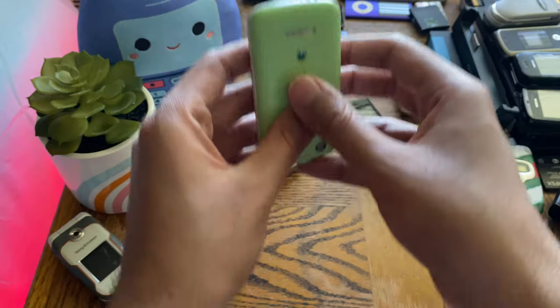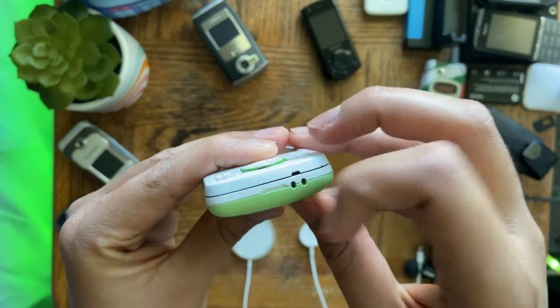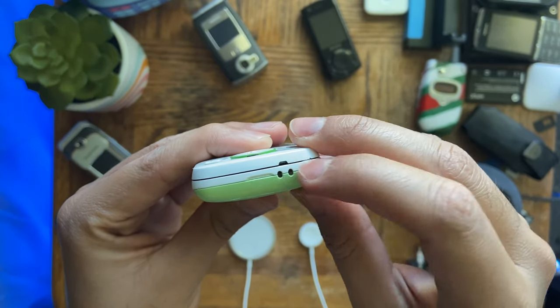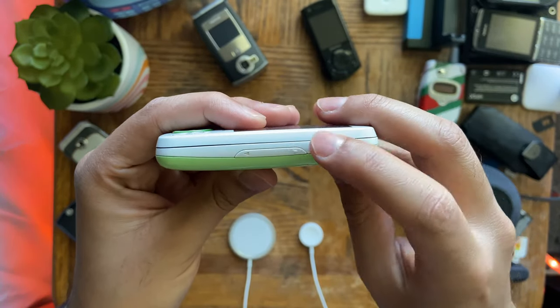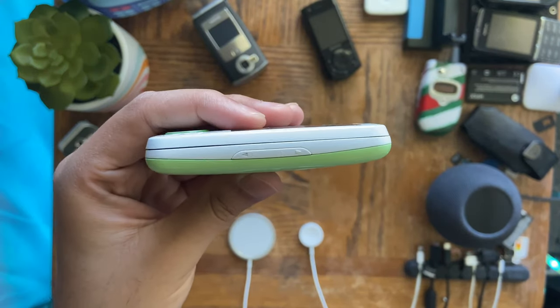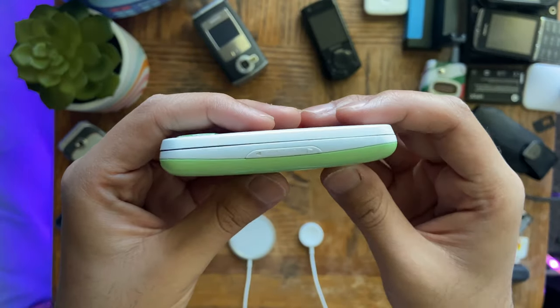Moving on to the bottom of the phone here, as you can see, we have a place to put your finger and take off the back cover. We also have two holes for the lanyard strap over there, and nothing else on the bottom. Moving on to the side of the phone, we have a very large volume rocker. Of course, this was a Walkman phone. The volume rocker had to be large and accessible because this phone was mainly focused on music.